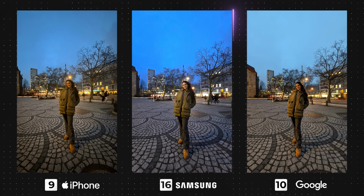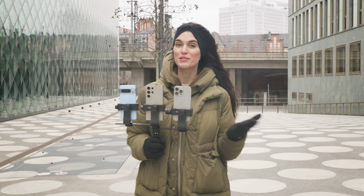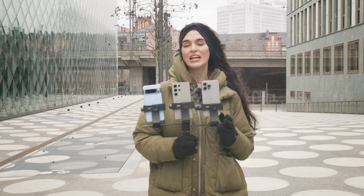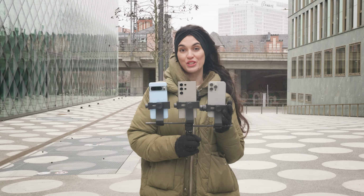As always, if there's something I love, you guys know that it's portrait mode. I love a good photo with a nice bokeh in the background. So let's see what these phones can do.